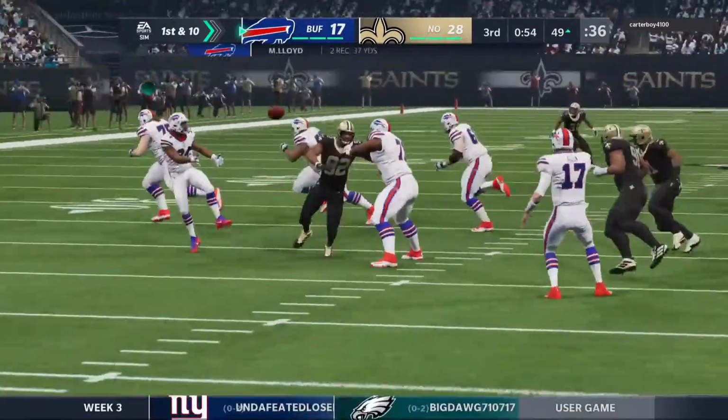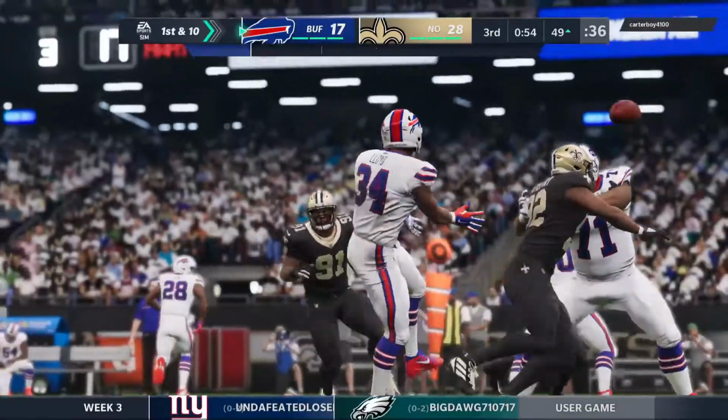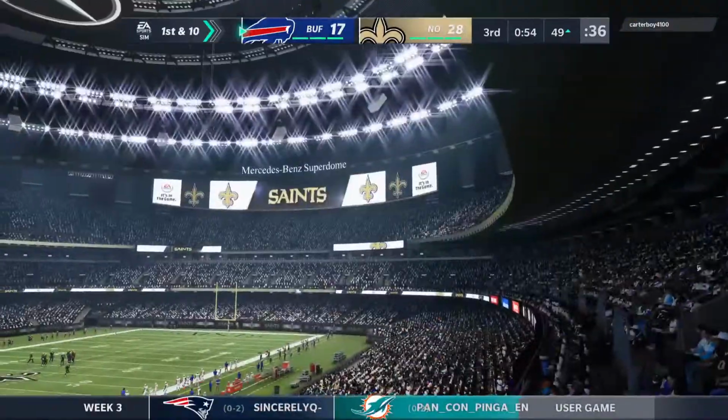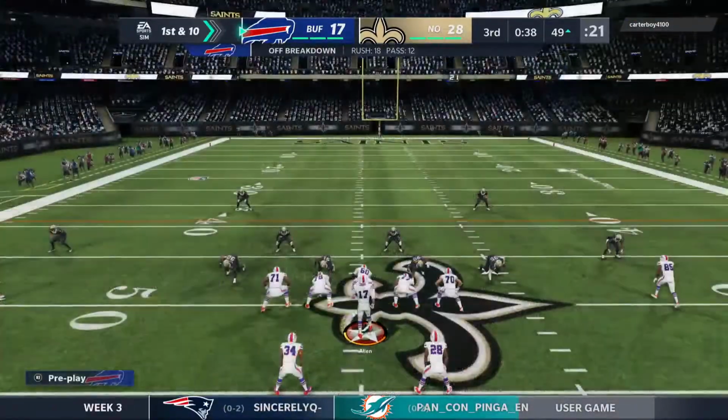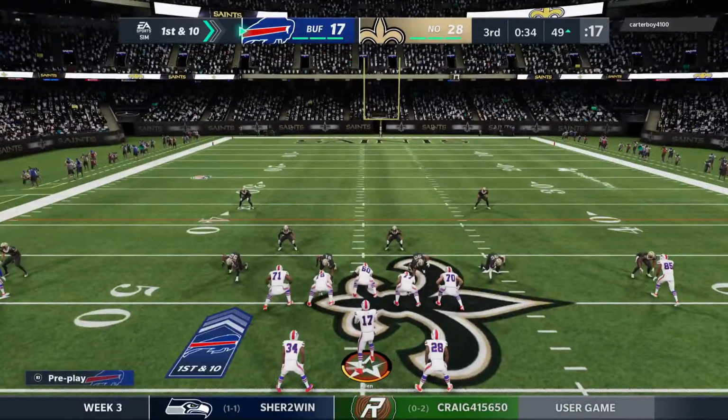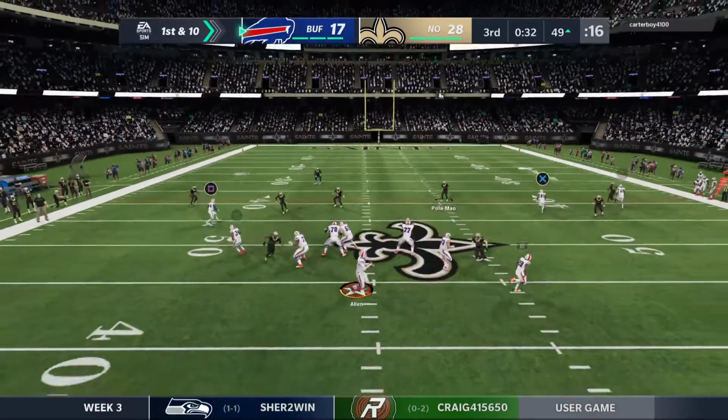Hey, that was a beautifully executed screen pass. They let the rushers get upfield and got the escorts in front, meaning the offensive linemen, other blockers out in front, completed the pass beautifully. So now you've got all that open space with big guys leading the way.